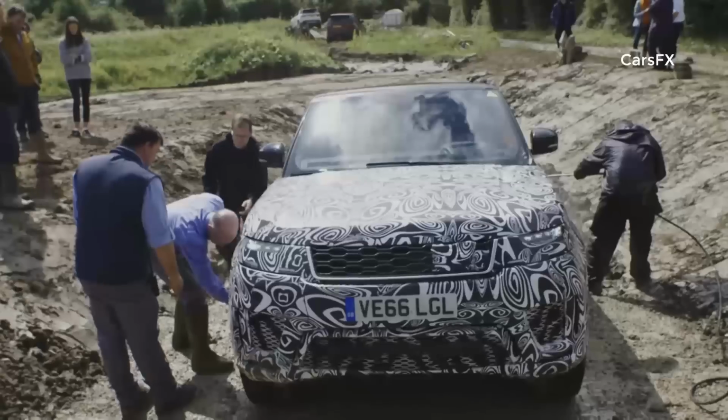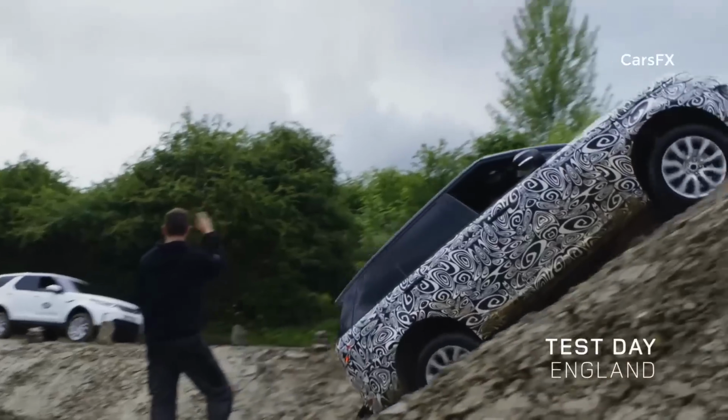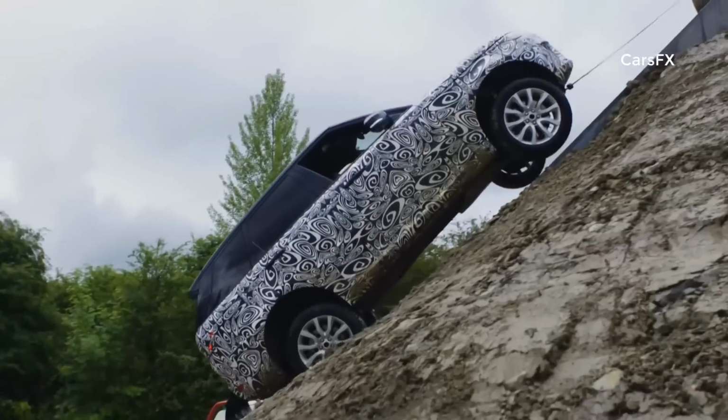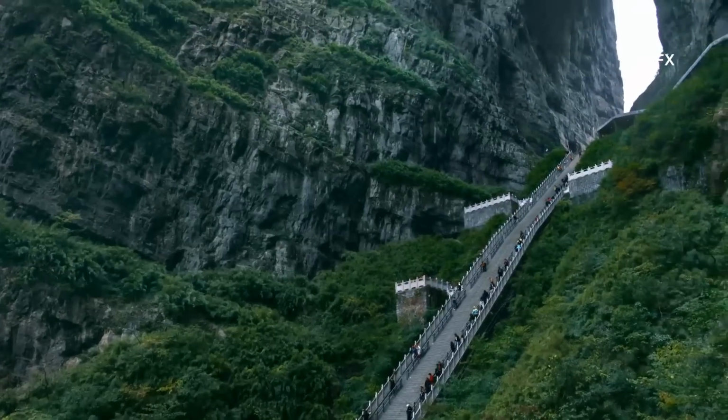This challenge is the most extreme one we've done yet. But we're really pushing the limits. There really is a chance of failure. As far as I know, nothing has ever been tried like this before. This is unheard of. It's crazy. It's very steep. It's 45 degrees.